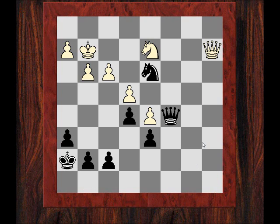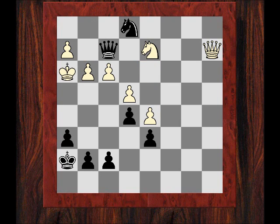Queen a2, and now the queen and knight wonderfully coordinate in this final phase. Check. Knight e1, immediately threatening things like knight f3, queen g2. So f4, check. Queen e2, check. And now wonderful finish, queen h5. So the knight cuts off the king, the g2 escape. Check, mate. Fantastic.